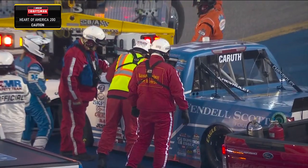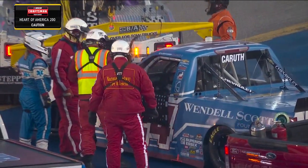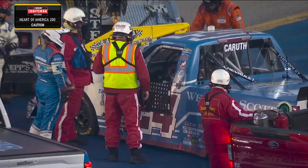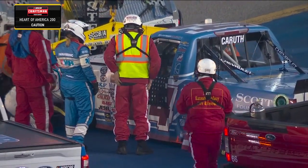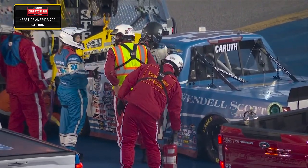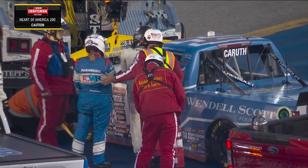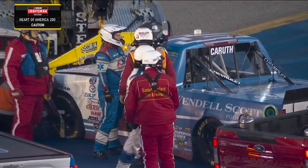The AMR safety team is there. Man, Raja had to be thinking win. The speed of that Wendell Scott truck. Well, and that's one thing, like we talked earlier, that's why you're here. You're here to learn and make mistakes. But I think as he goes back and looks at this particular situation, he's probably going to say, man, I should have just been more patient right there and gave myself a chance to win later in the race. But you know what? A 4th or a 5th's not bad either.